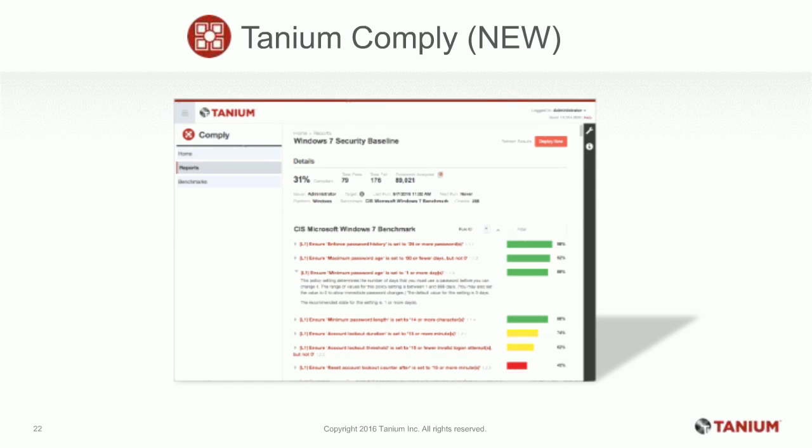Which really brings us to Tanium Comply, which is our newest product module. We just announced it this last month. Comply brings Tanium's speed and scale advantages to the problem of security configuration compliance. When we were looking at this module and deciding what our next module was, compliance was one of the things that ranked pretty high on most CIOs' list of headaches and has come up frequently in our conversations within public sector and Global 2000 accounts.